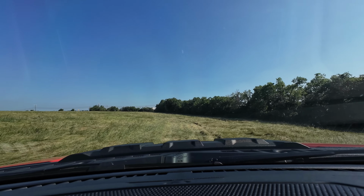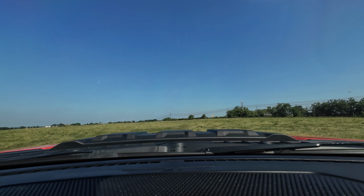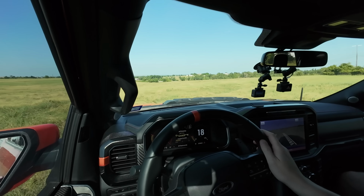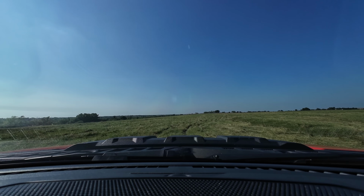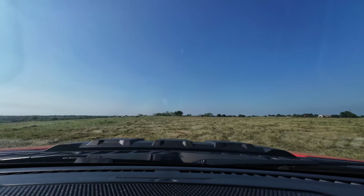Even this kind of terrain right here is seriously gnarly. It is. If you came out here in a regular truck, you would be taking it back on a trailer. This is mad. This is absolutely crazy. Oh, now that's cool. That's that feeling of blasting across the dunes or all the fields like this. Absolutely. That's what it was designed for.